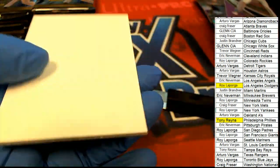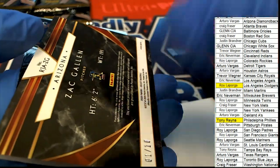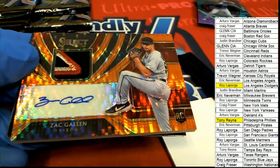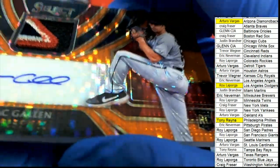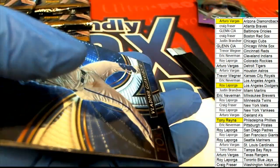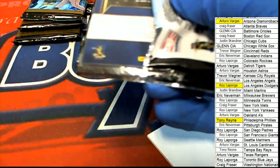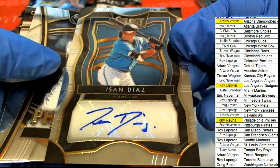Nice, Max Kepler. Arizona. Oh, my. Nice orange pulsar. One of 10. Nice Vlad Guerrero Jr. This could be our last hit. This is really nice. Oh, yeah, the Marlins.